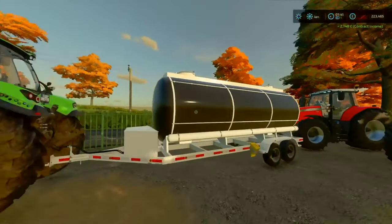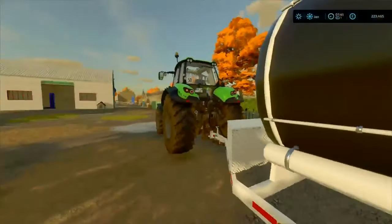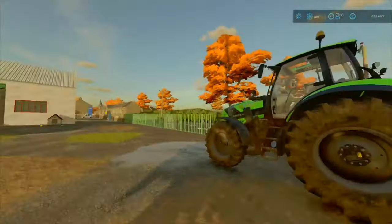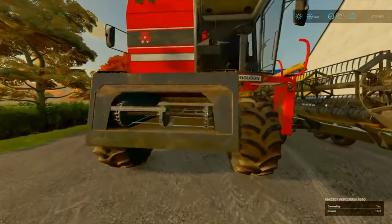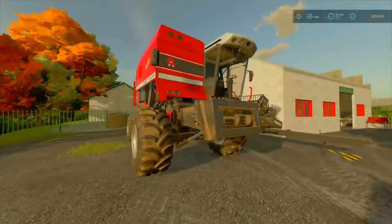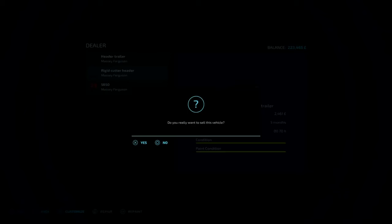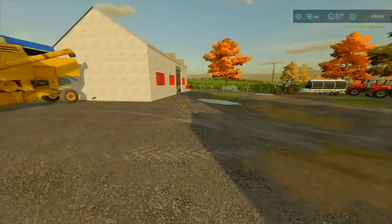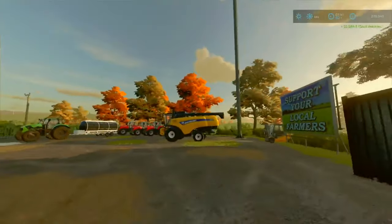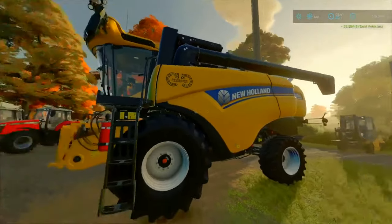Also, we've gone and bought a new tanker. Got the little small flatbed auto cotton round, but it does have a liquid tank function, and that holds like 25,000 litres. Also, we've gone and repaired and repainted all our old combine equipment, so now you can sell those and get a bit of money back. Obviously, it was very cheap equipment to start off with. And we got a new horn here we bought at the end of the last episode.